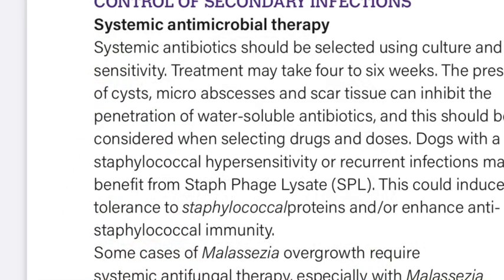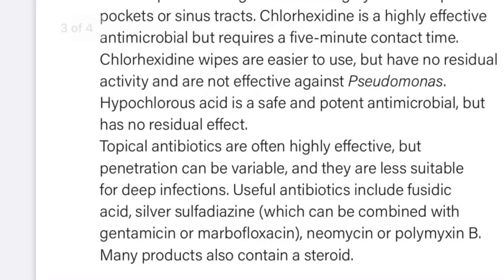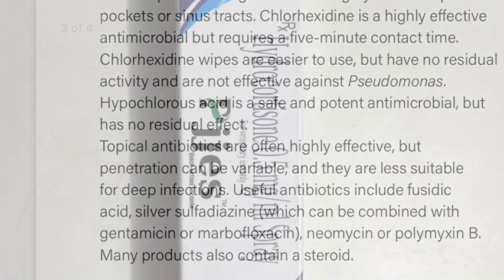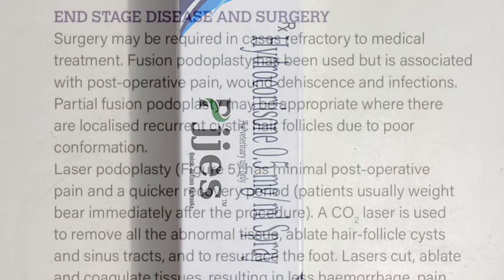Now let's come to the antimicrobial therapy. Simultaneous to the local treatment on the paws, you should give some kind of antibiotics, such as Lixentab or Petclient. Petclient is a very good antibiotic. And this is the PGS, the anti-itch cream. If you apply it to the paws or anywhere, the itching goes off immediately. This is a very good product from Pet Care, recently launched and very good. You should do that.